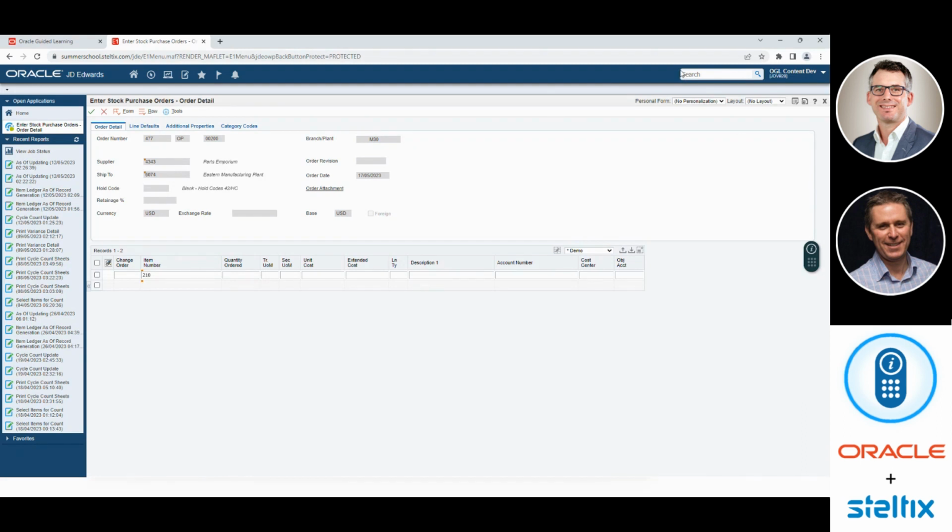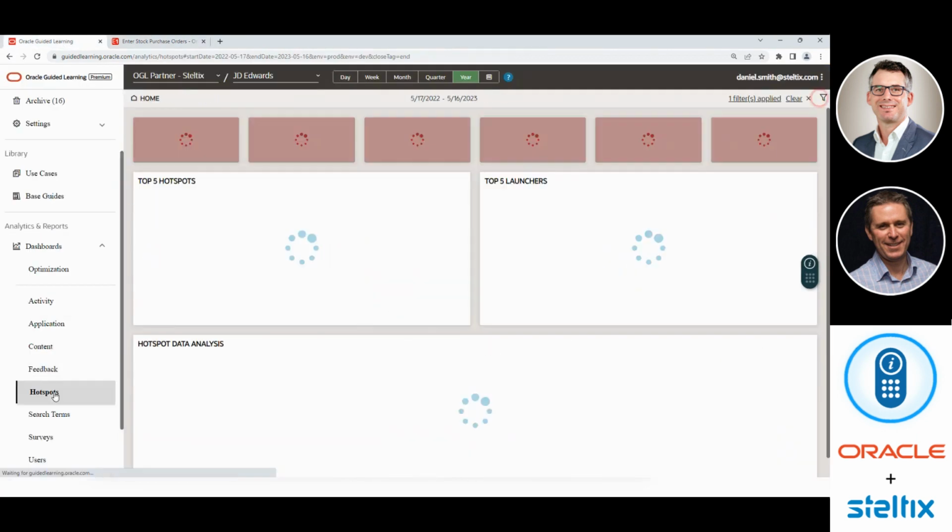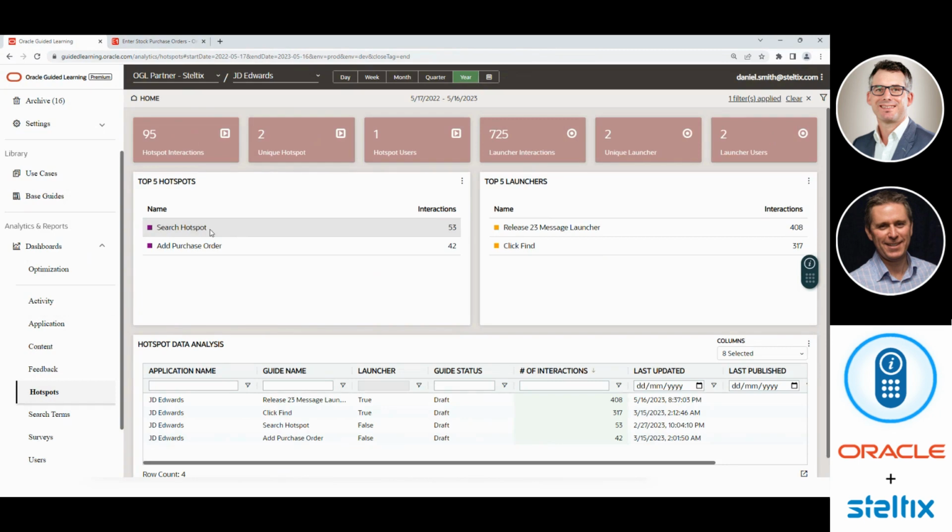So what I've done is I've set up a hotspot on the search, and within the back end, I can look at how many times a particular feature has been used. For example, the search hotspot has been used 53 times over this particular window of time. So it gives you the ability to see who's using what particular capability within the application. In this example here, I've got a hotspot on the add purchase order button that's been used 42 times. So it gives you the ability to quantify how the features of the application are being used.